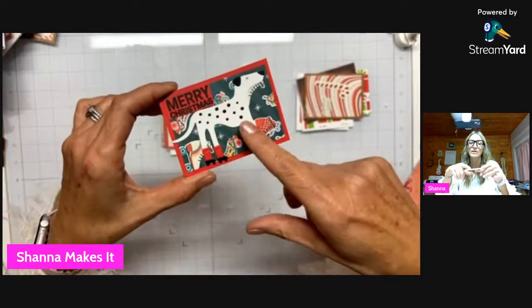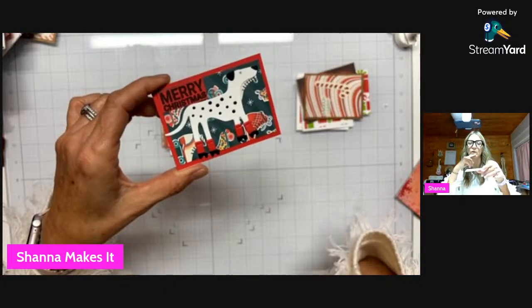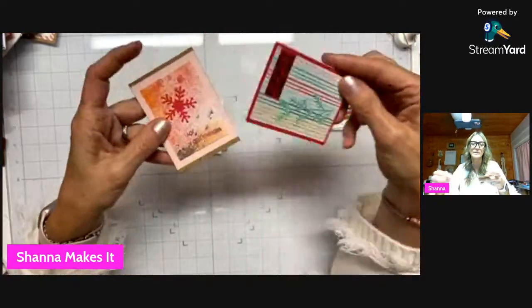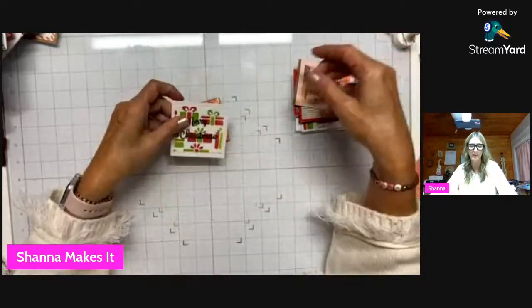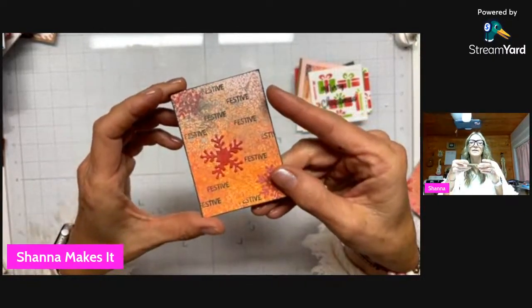So this one was the little, I can't remember his name. The dog has a name, but he's the roller coaster and super cute. Another little Merry Christmas, wishing you joy. Another little Merry Christmas, just some tags. And then this one just says festive.